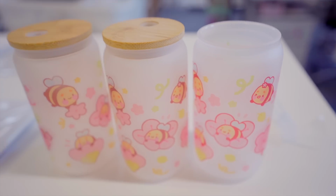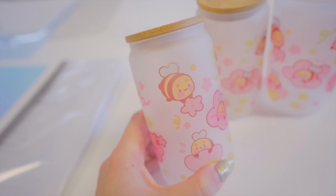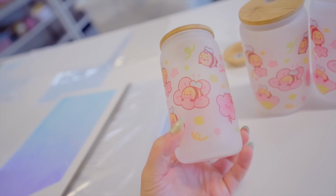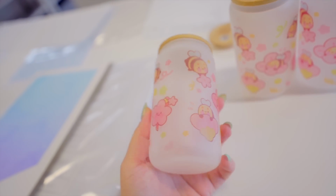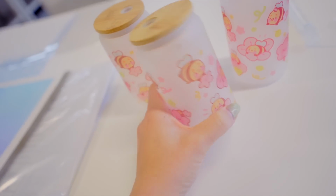I don't know if the camera's gonna really pick the colour difference up, but if you look at Bumblefoot here, there is a slight fade on his body. But actually, to be honest, I'd still be really happy with this. Look at the design, look how cute this looks. Oh my gosh, it's so pretty. I absolutely love it.